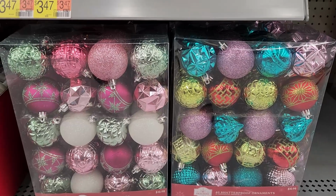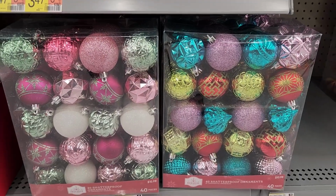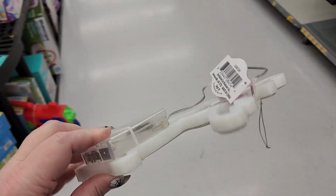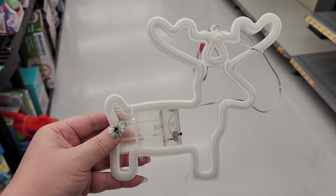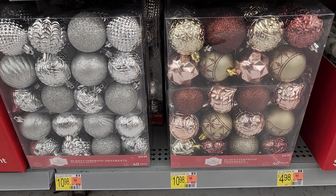$3.47. These are fun as can be. $11, and you get 40 in each one. $5 on this reindeer ornament. You put batteries in him and he lights up. It's supposed to look like neon. $11, you get 40.